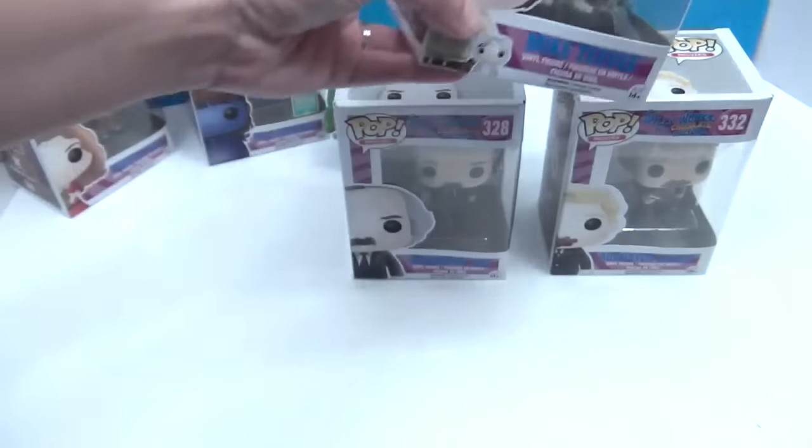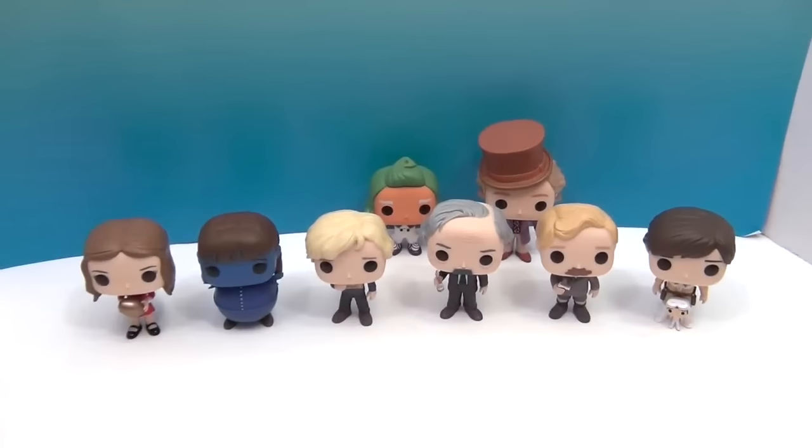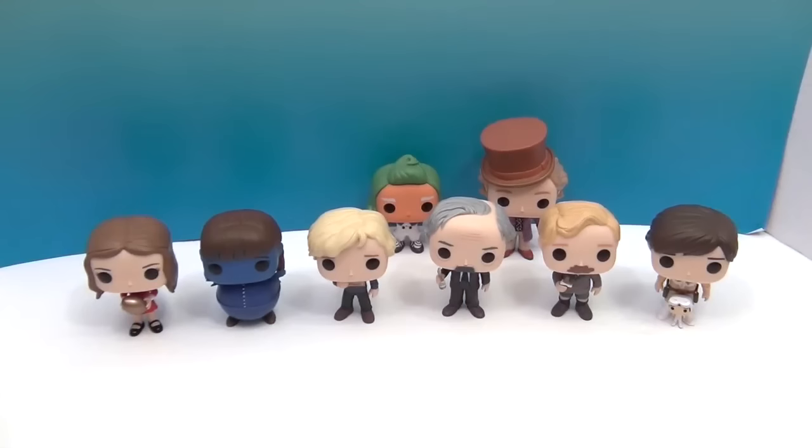Alright, so we're going to get these pops out of the box so you can see this awesome complete collection all together. First time we've ever taken them all out of the box as well. So it'll be awesome for us. We'll be right back. Alright, and there they are all out of their boxes and they look awesome.